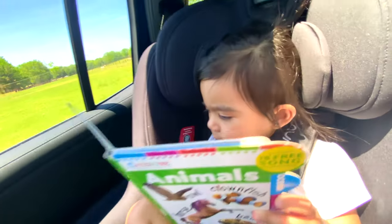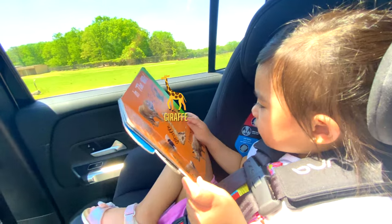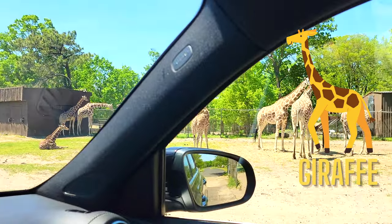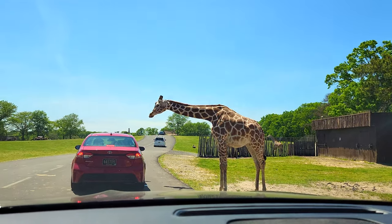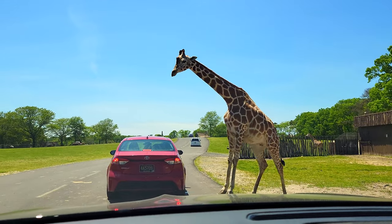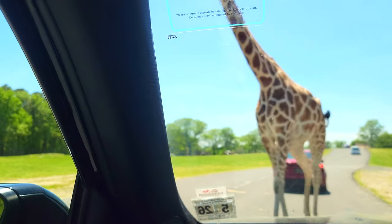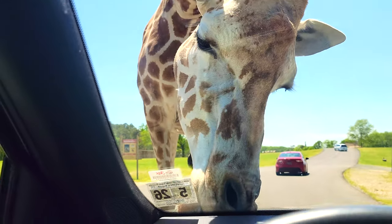Which animal? Giraffe. Wow. Look. It's so big. It's so big! Look, Aura, it's a giraffe! Look, it's coming here! Uh-oh! It's so close! Giraffe! It's eating from our car!